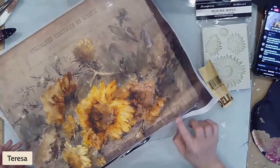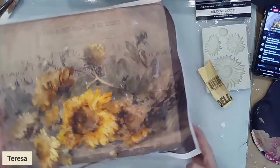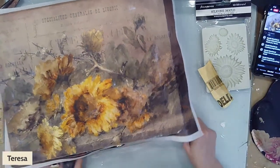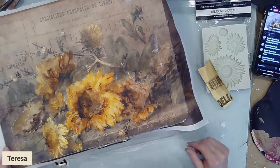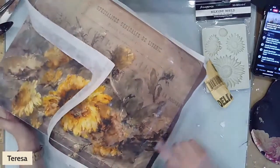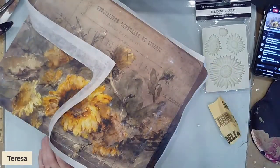So don't be like me and sandpaper prematurely before you're all the way dry, because this is what happens. Your rice paper will tear a little bit, but that's okay. We'll be able to fix that. It's not a big deal.